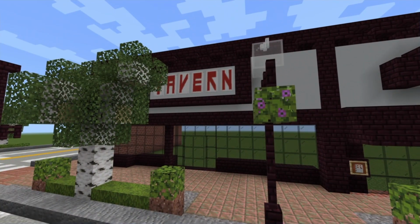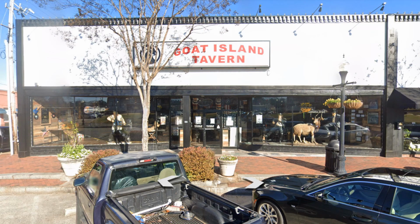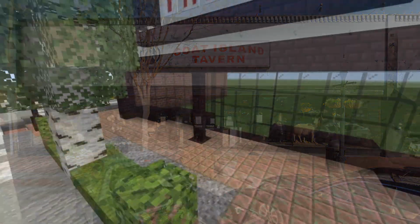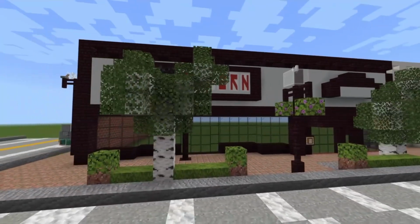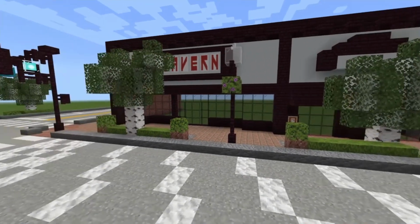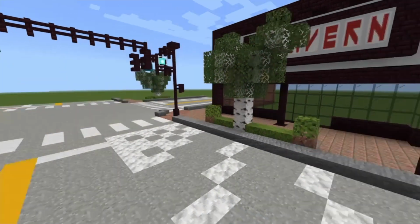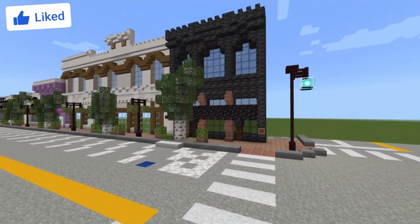Along from there, we have ourselves the Goat Island Tavern. Sounds pretty cool. And that is all going to be decorated as it is in real life as well. So prepare for that one. Well, we might do some shop windows, but as far as the actual whole building goes, we might not worry about it too much.